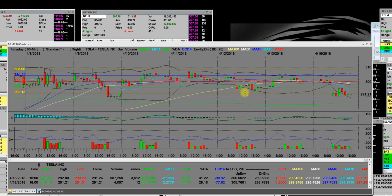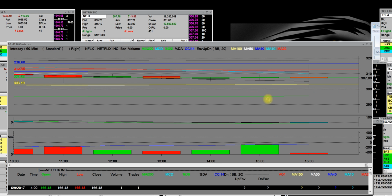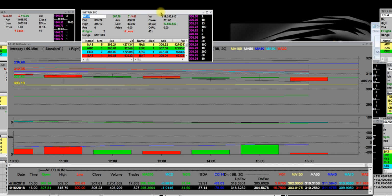So let's take a look at this from a different view. Just hold on one second. We're printing back up here now, right here at 307 again. All right, everybody, here's a 60-minute chart. We went down to 300, and then they popped it up to 319. So basically, we have a 300 low, and we don't have the numbers yet, but we're printing 303.